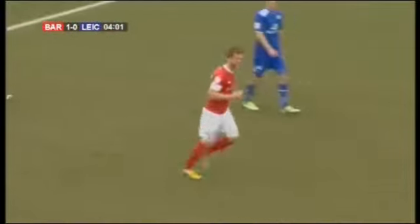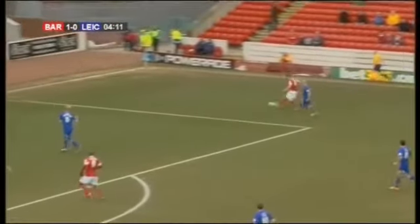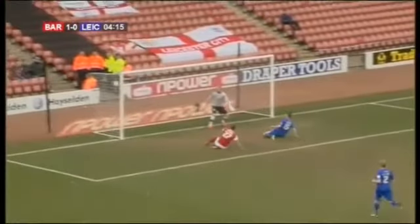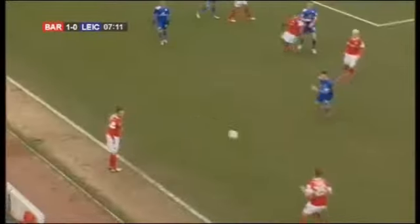Wiseman accelerated away down the right-hand side, got in behind against Paul Konchesky, played the ball into the 6-yard box. I'm not sure who touched it. Maybe O'Grady got the vital one, but they're definitely congratulating Scott Wiseman. And Barnsley lead by 1-0 against Leicester City.